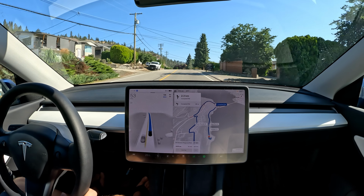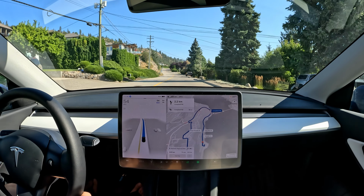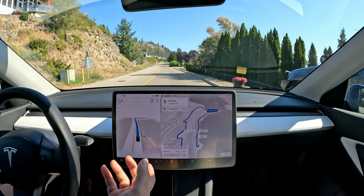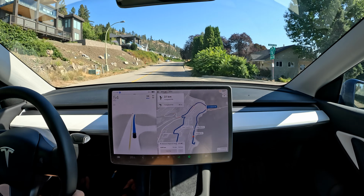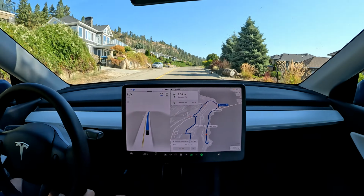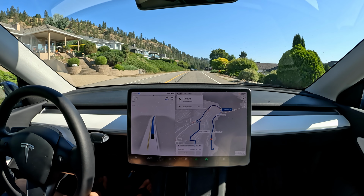Driving over here is a little bit difficult. Let me know, guys, if you're from Kelowna or BC in general. I find that whenever there's a speed limit of like 50 or something like that, people don't stick to that speed limit. They go up like 20 kilometers an hour, and I'm like, what are you guys doing? I don't know if I should stick to that speed limit or not. I just don't want to get a ticket, to be honest.